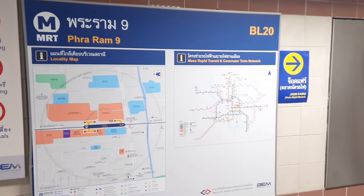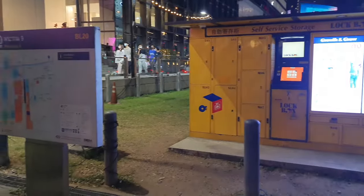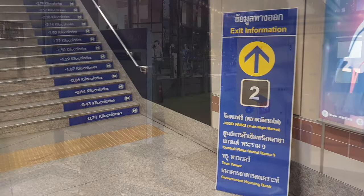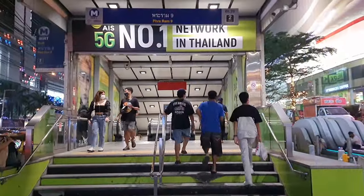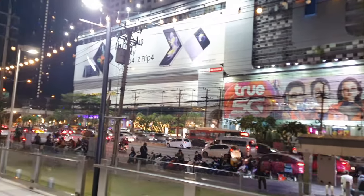To reach Jodd Fair, you have to take the MRT and the station name is Praram 9. The station code is BL20. BL means blue line, and you have to take exit 2. It's a walkable distance. You can reach there easily, or you can also ask for directions.